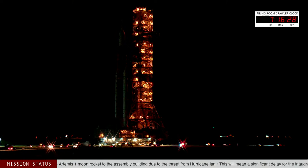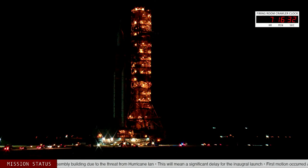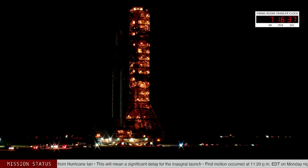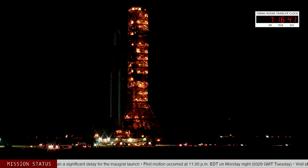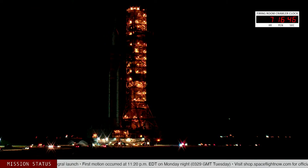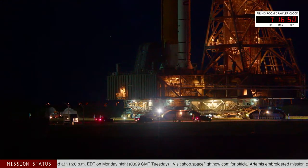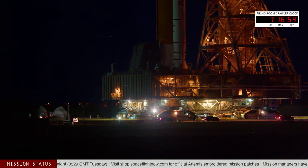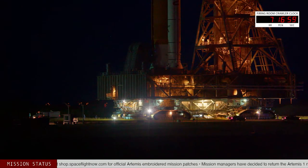NASA has launch periods for the Artemis 1 mission that stretch roughly 2 weeks on and 2 weeks off. So there are roughly 2 weeks of launch opportunities available just based on the position primarily of the moon's orbit around Earth. There are other considerations as well, but the primary driver is the moon's orbit around the Earth. And the current launch period closes October the 4th. The following launch period opens October the 17th and runs through October the 31st.